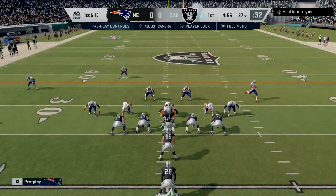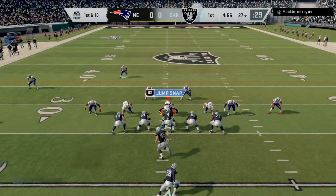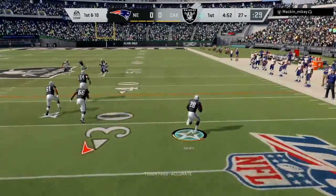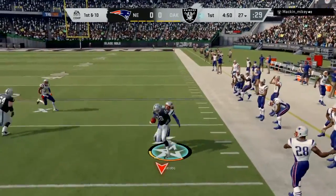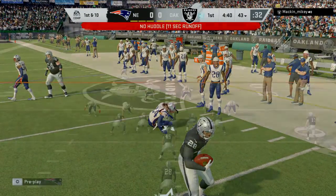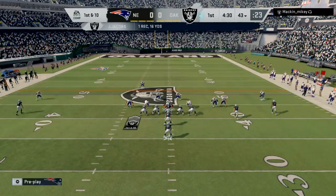Watch the screen. Throwing on first down is Carr. Now they set up the screen. That's complete. And they get him down, but not before he takes it across the 40-yard line. 16 yards on the game's first play and a quick first down.